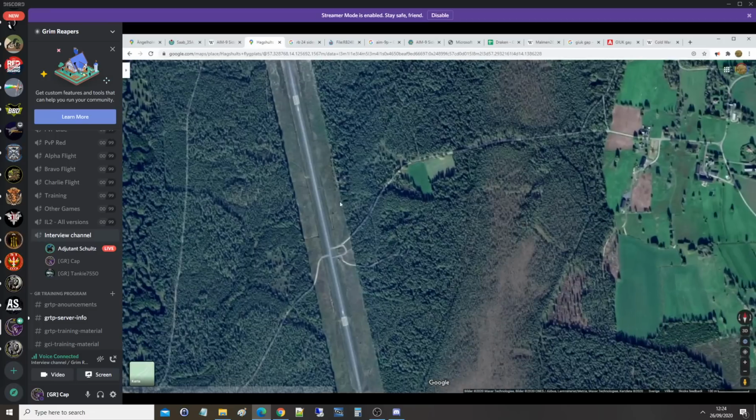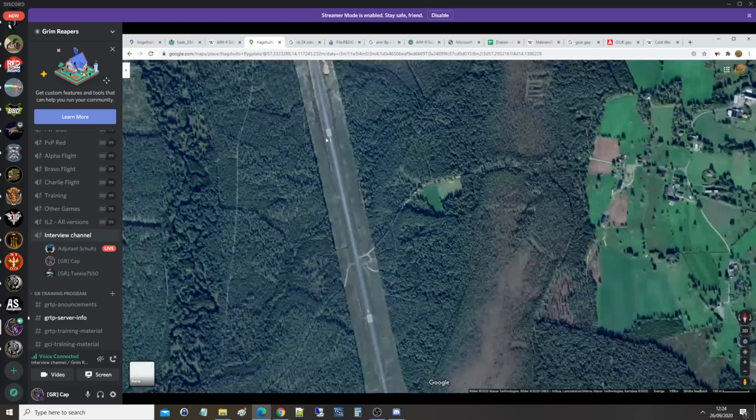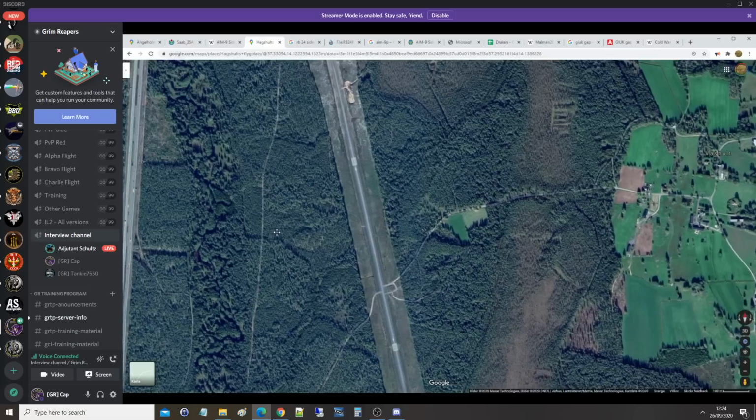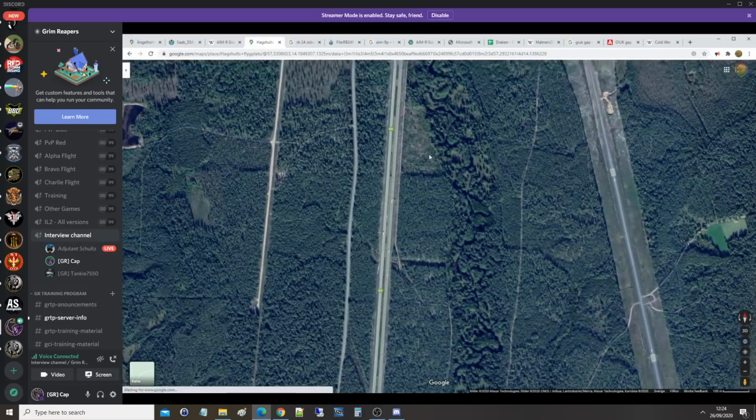And what do we end up with here? Here's another runway. Wow. What's this called? Let's just call them piano keys. This is 800 meters long, so that's a short runway. Let's take a step out to the west here. Look at the E4 there.